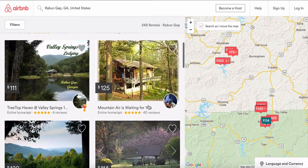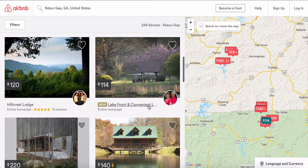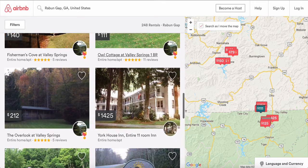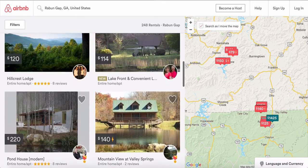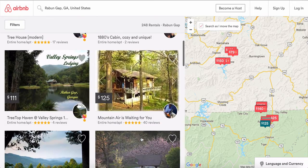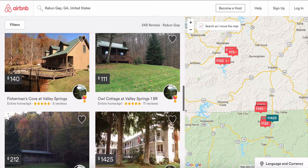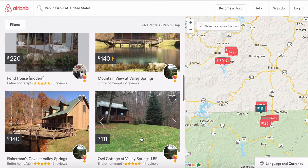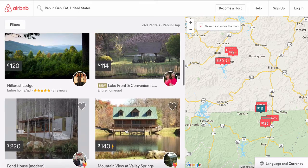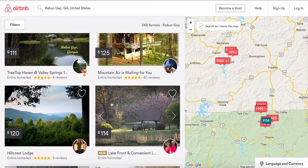So if I look at these listings, the prices seem to be around, let's say, $100 to $200. I think Jamie's listing is definitely priced quite attractively, but it could be even a little bit lower than that, because if you look at the other places, this one's 111, Jamie's place is 114, this one's 120, 125, 111. So he's in the same range as these other listings.